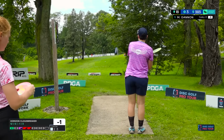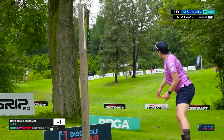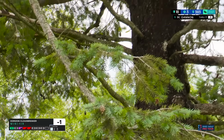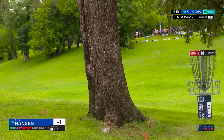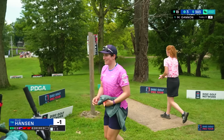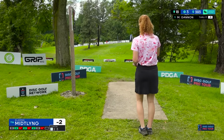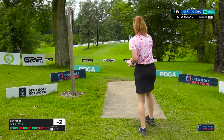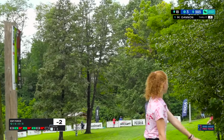Ooh, forehand. You don't really see this. I love this play if you got it. She's probably the only one who has it. And she's solid. Got it. I think that's inside the circle. That's great. Ella makes me want to come back out here and try all the forehands.